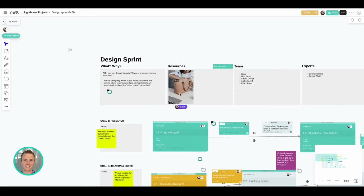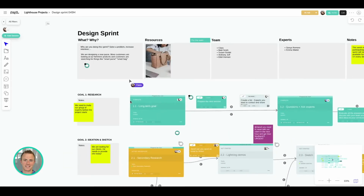When you open the project, you can see that it's divided by phases. For example, phase 1, research, and phase 2, ideation. And then inside each phase, we have sessions, tasks, documents, and more. And all these sessions are connected, creating a workflow, sending conclusions from one session to the next one, and adding date dependencies. This is similar to a process diagram, but it's fully interactive, and you can invite participants.